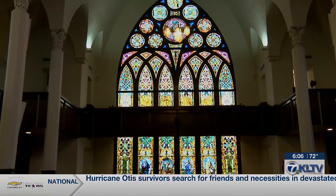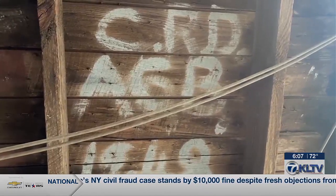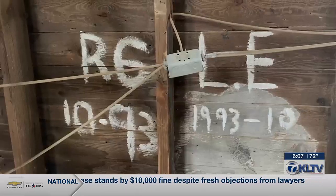Giles is an associate pastor at Marvin. He says church officials were doing a routine check when they realized how old the architecture was. They found that supporting the superstructure of the steeple were 4 by 8 beams. Amazingly. But that's not the only thing they found: the names of workers who have been working on the building over the centuries.